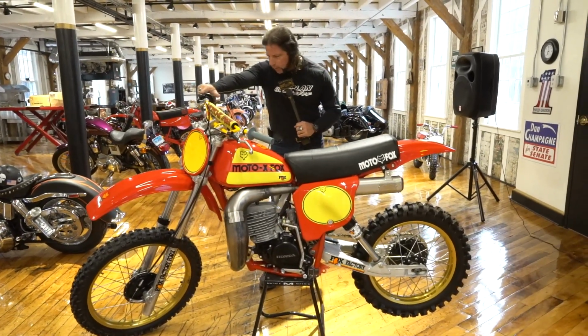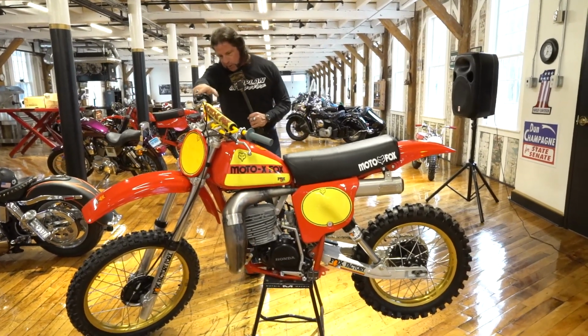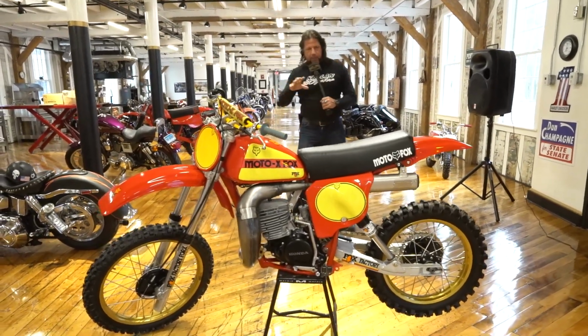It was shooting rocks, like you wouldn't believe, roosting. And I got to watch him race that thing for 2 seasons. He loved it. The thing was a rocket ship. So anyways, back to this bike.